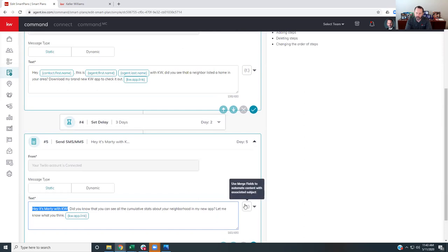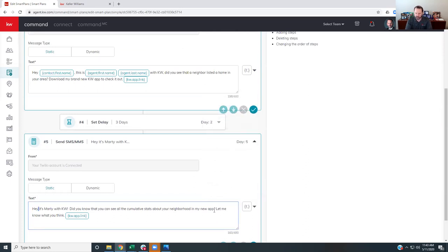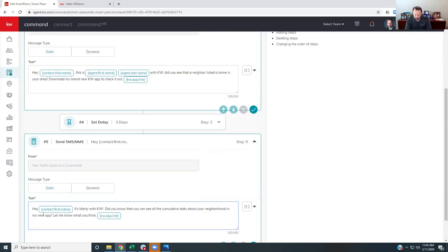So this little funky F symbol here is for merge fields. If you click on it, you can bring in any one of these fields to any text that you're sending out. So I could come in and say, hey, space, merge field, contact first name, comma, it's Marty with KW. If I sent this to Brandy, it'd say, hey, Brandy, it's Marty with KW. Hey, Chris, it's Marty with KW. Hey, Crystal, it's Marty with KW. It's going to pull in the contact's name for whoever's on the smart plan.